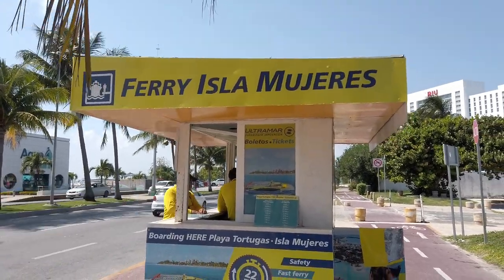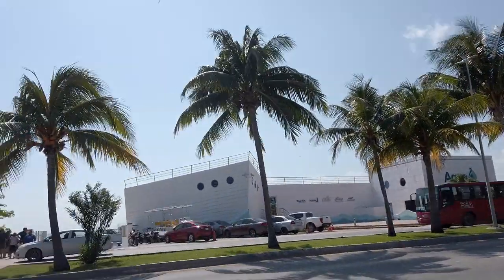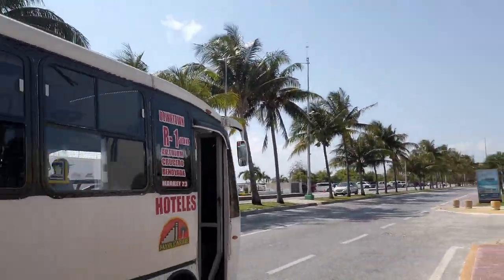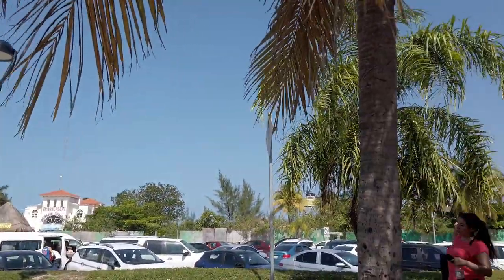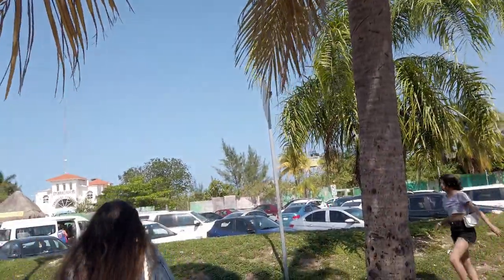I don't know what the prices are here, but this is where the bus stops. Over there is the lagoon. That way, the big lagoon. And then over this way is the ocean, the beach.